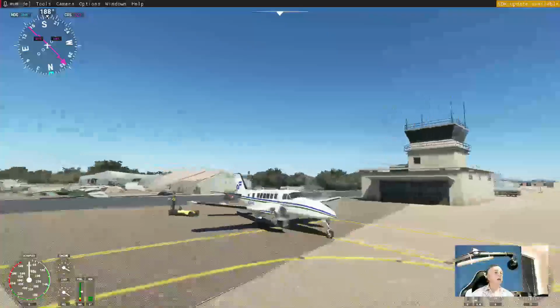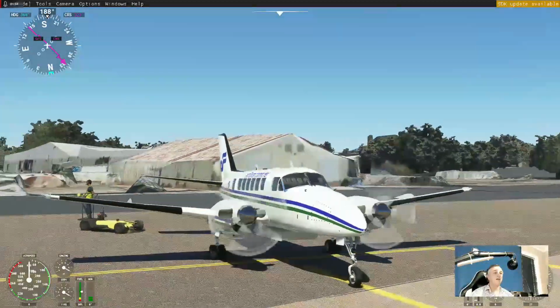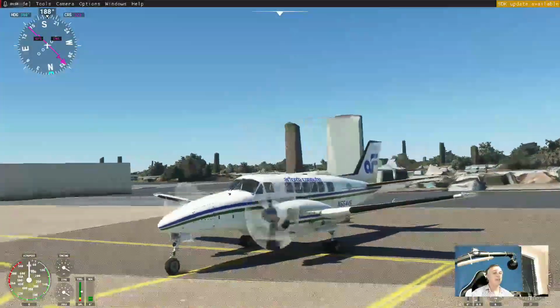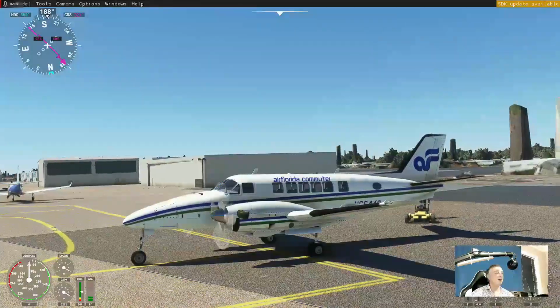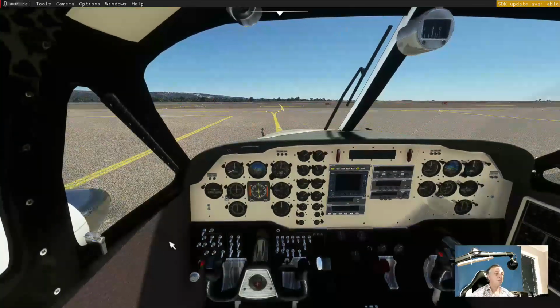Let's have a look from the outside. She is looking really sweet. I really love the look of this plane from the outside. Even if it does look a little bit like FSX, according to some people's opinion. I think it is cool. I like it. Everything looks good and is stabilized. We're going to take off the brake.